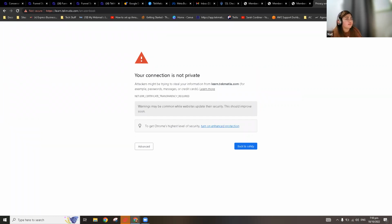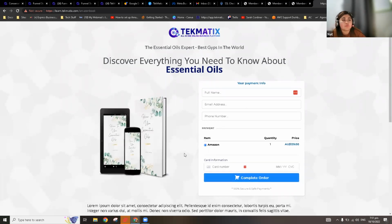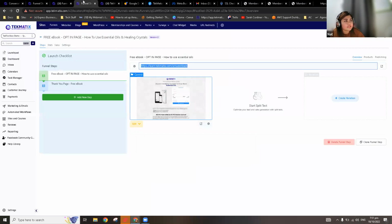Yeah, why am I getting this one? Sorry for that. Just go advanced, just for the sake of this demonstration. Yeah, so basically this is how it looks with the checkout. So we have here the Amazon product that we just created, and from here they can now do the checkout, and automatically they will get access to that membership or the course that you have in Techmatics once they have made a payment. So yeah, I think that's it for the funnels and for the funnel checkout.